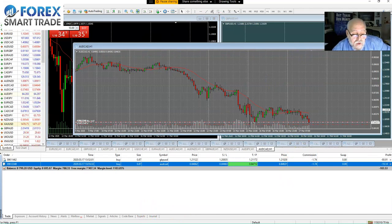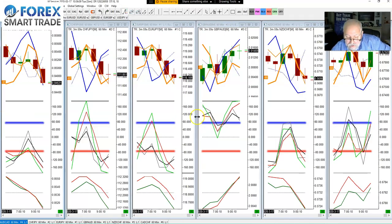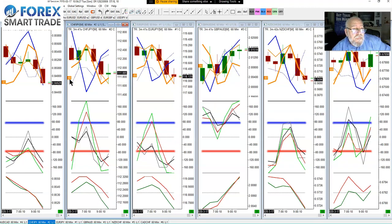And then we had one more trade. That was CHF JPY. This guy isn't ripe anymore. He's at minus 87. So he's already actually started to move. So we only have two trades that are still available.